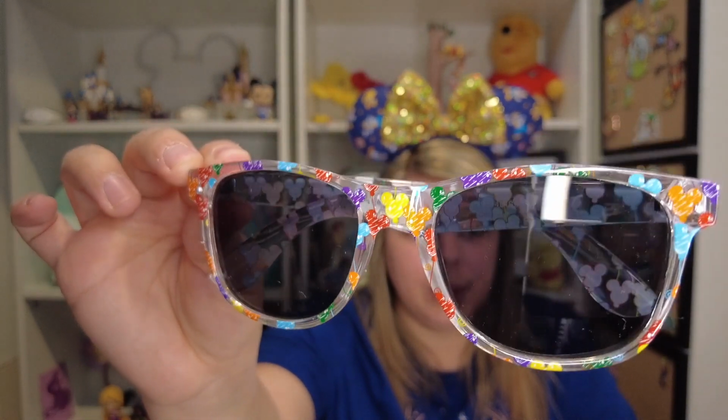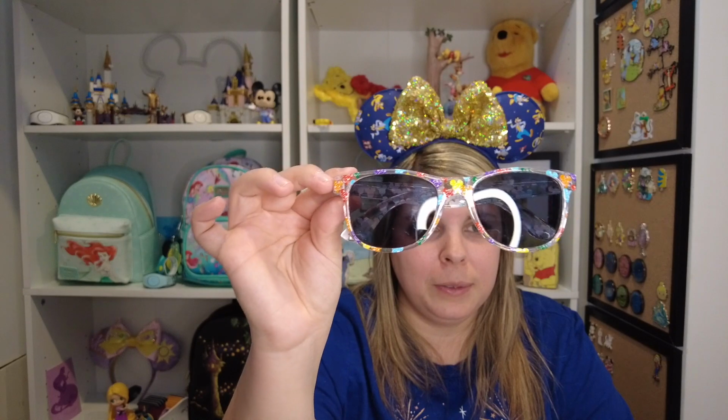So I got that. And also in that store, I forgot to pack my sunglasses. So I bought these super cute Mickey balloon sunglasses. I'm not gonna lie, you can kind of tell how see-through they are. They're not super great, but they were only $20 and it was better than nothing, so I have those.